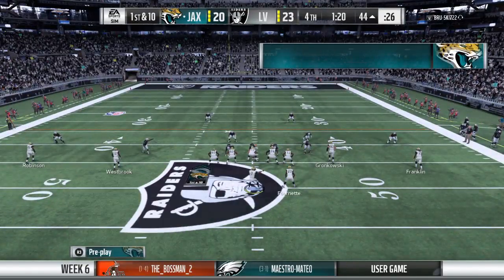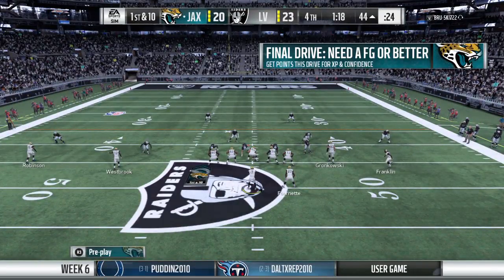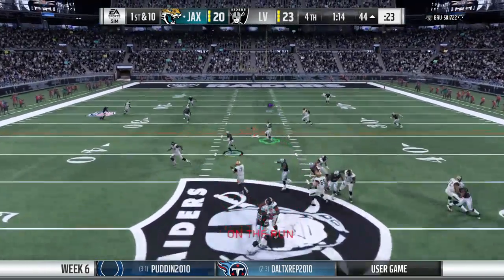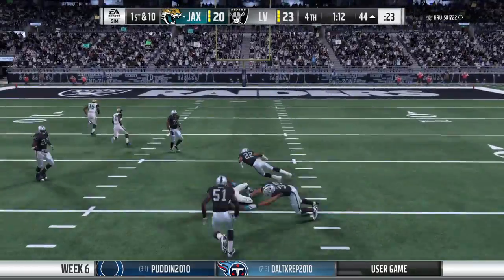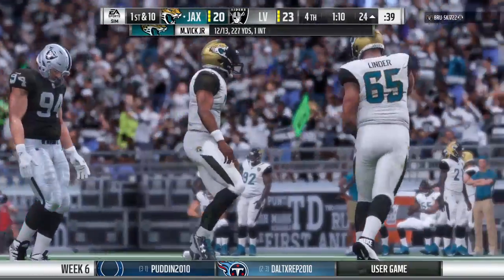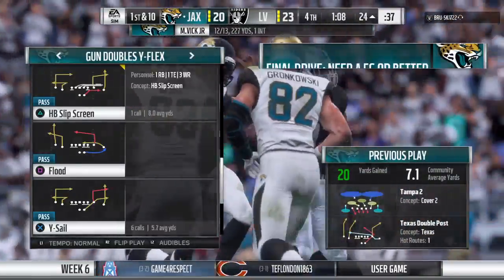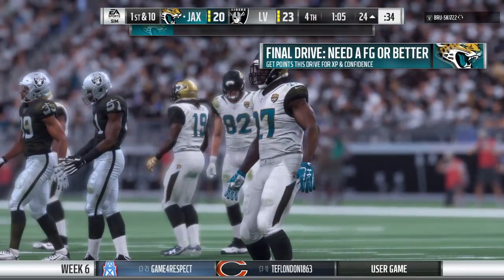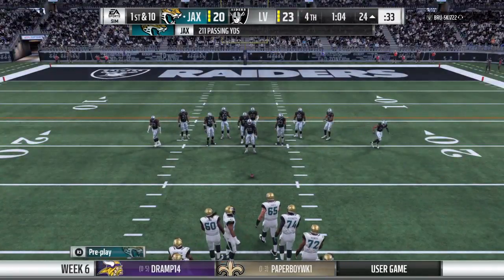Shift together here from the D-line. Back to throw. Finding a safety valve here. That's complete. And that is what you call a hit stick. Put down to the ground hard at the 24-yard line. Fresh set of downs here.